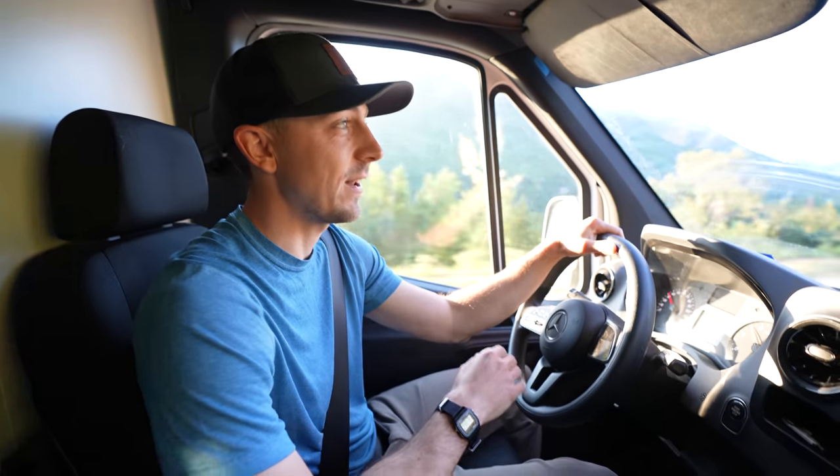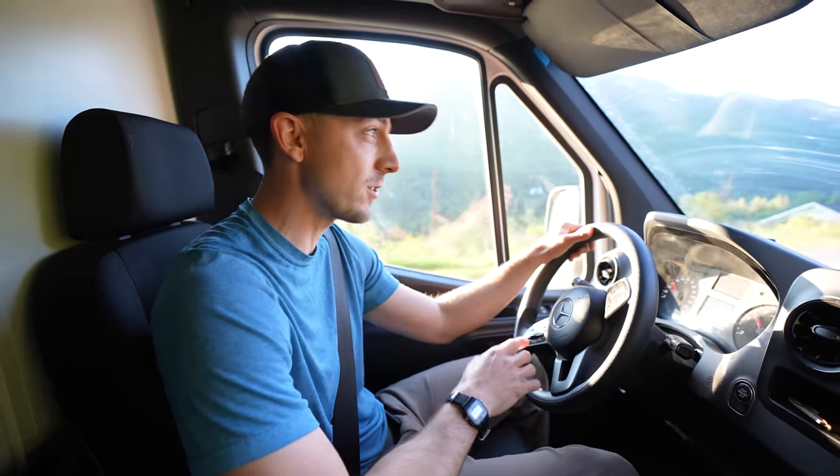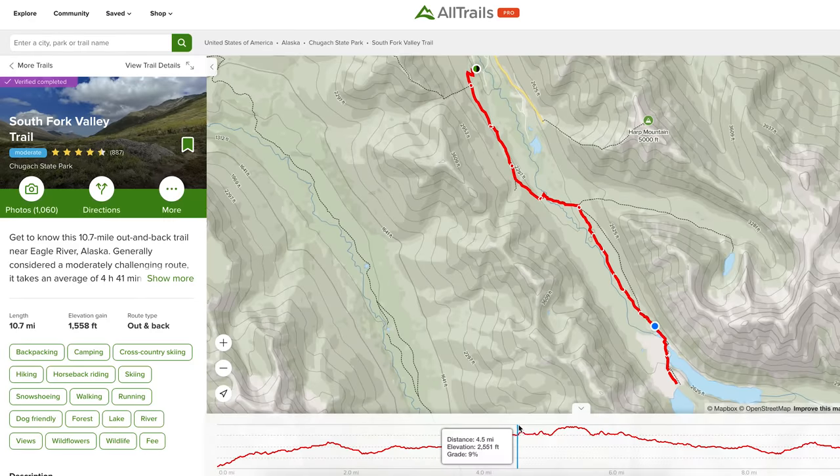Over the next few days, we're gonna hike three of the best trails in the park, plus enjoy some local eats in Anchorage, and we're starting with the South Fork Valley Trail, which is 10.7 miles, and it's gonna take us to two lakes.